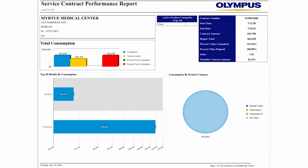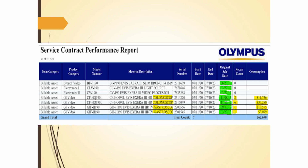This next slide is going to show us that we had 2 colonoscopy equipment, so 2 scopes that we used. It was a breakdown of 2 repairs for 1 scope equal 11,000, and then we had 6 on our second scope equaling 37,000. So basically, we typically do about 600 to 700 scopes a year. So that's a lot of wear and tear on just 2 colonoscopes.